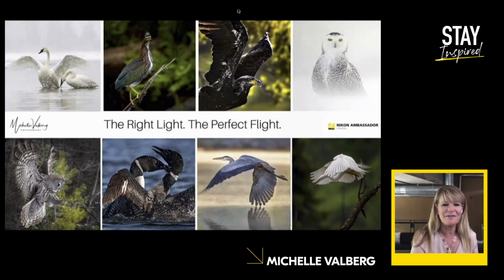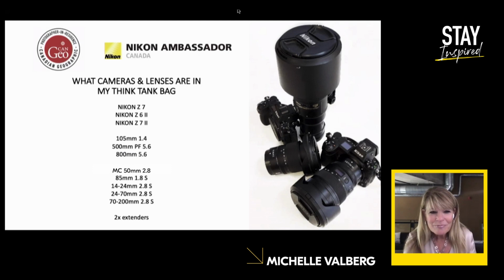So I'll just give you a little bit of a background with what's in my Think Tank camera bag. Presently, I'm shooting with three cameras. I typically go out with a Z6 or Z7. Sorry, I was part of the Nikon launch, so I say Z often. The 6.2 and the 7.2. I go between the 6.2 and 7.2. Lately, I've been heading a little bit more into the 7.2. But anyway, I use all three, and all three have different purposes, and we'll talk through that as we go through the presentation.